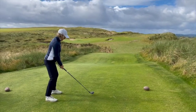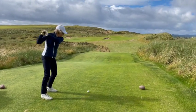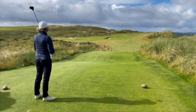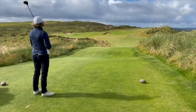Here we are on the fifth hole at Rosapenna, St Patrick's Links. Par three here. That's a beautiful shot, centre of the green. Wind's bringing it back to the left. Well played, good shot.